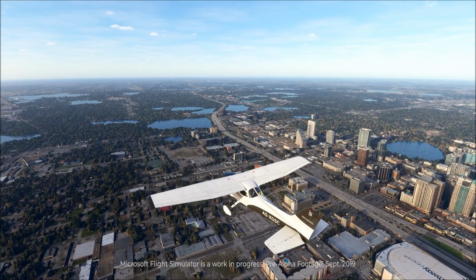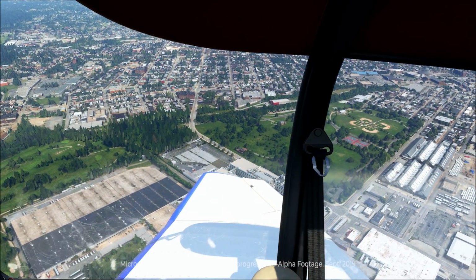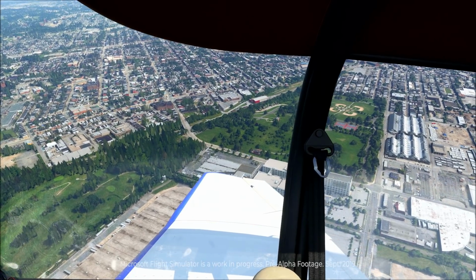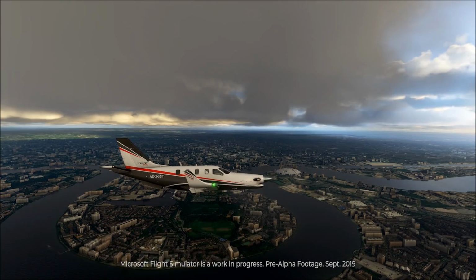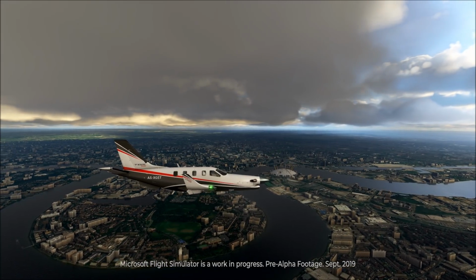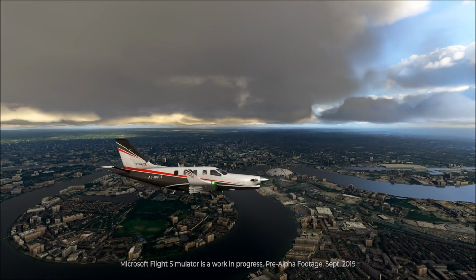One of the major improvements of this sim is going to be adaptive streaming scenery. So as you can see, this looks entirely different from Flight Sim X, and it's actually going to be using fully integrated Bing Maps. So it's basically going to be loading scenery and terrain based off of your internet bandwidth. Essentially what they're saying is the entire world is going to be VFR.